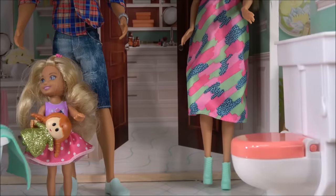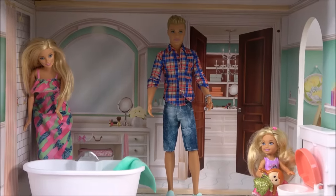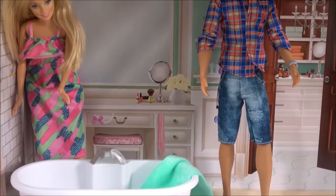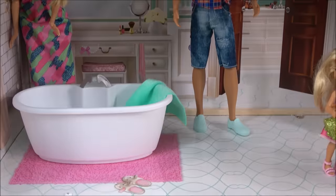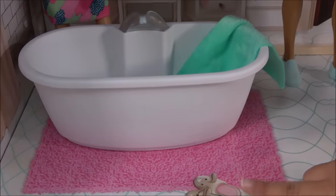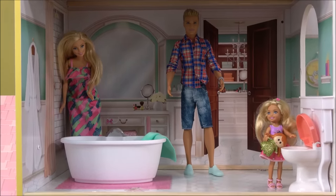Can I see? Sure. Ooh, it is clean and smells fresh. Oh, wow, Ken, this bathtub is so gorgeous. I cannot wait to take a bath in it. It's huge. Oh, and I love that you also gave me some bunny slippers. They're so adorable. I knew you were gonna like them. But I didn't know that Chelsea was gonna like the toilet that much.